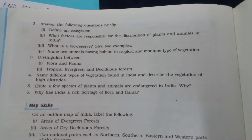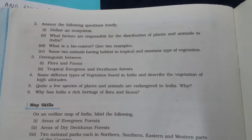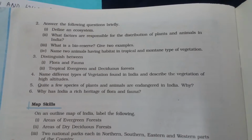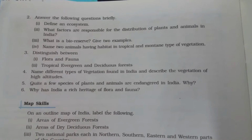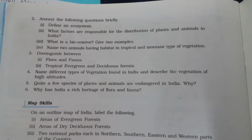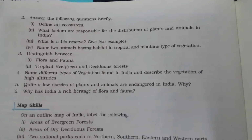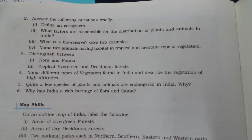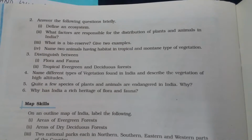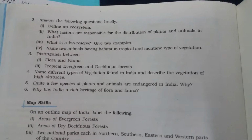We discussed biosphere or bioreserve is nothing but a protected area to protect the flora and fauna, basically the fauna. 2 examples as we saw could be Nanda Devi and Nilgiri. Name 2 animals having habitat in tropical and montane type of vegetation. Montane is mountainous, so try to think of animals which would be present in mountainous regions.